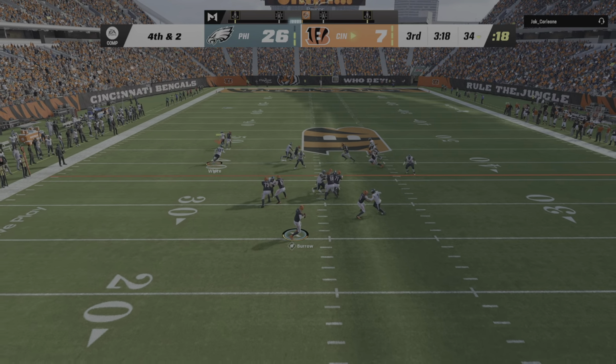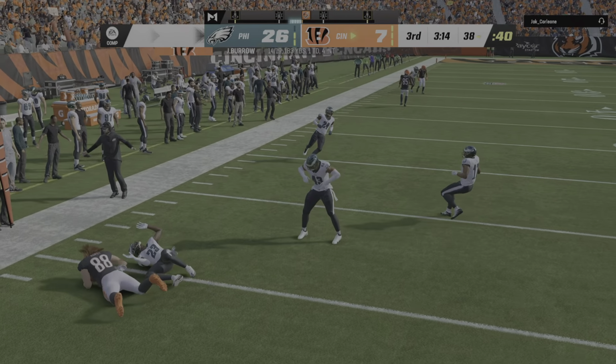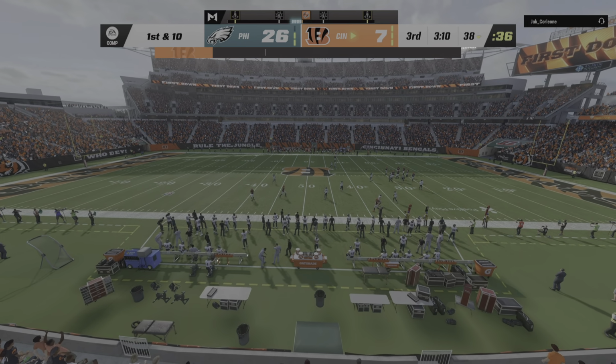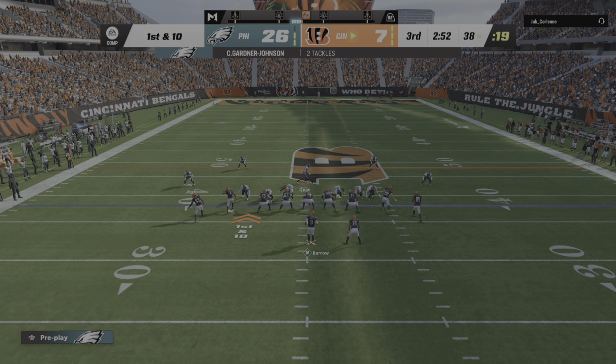They'll try and throw for it with Burrow. And he's got Hurst, his tight end. And he is going to have the Bengals first down as they manage to convert. And that'll keep the drive alive.